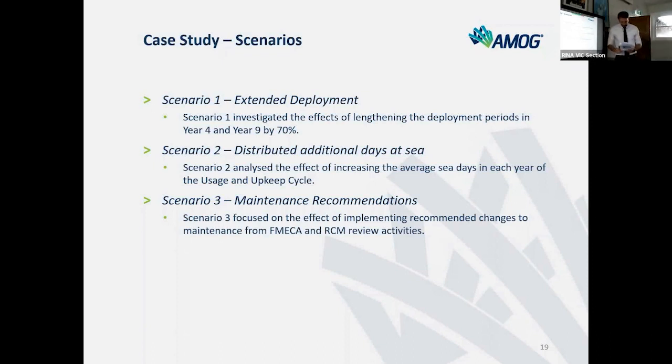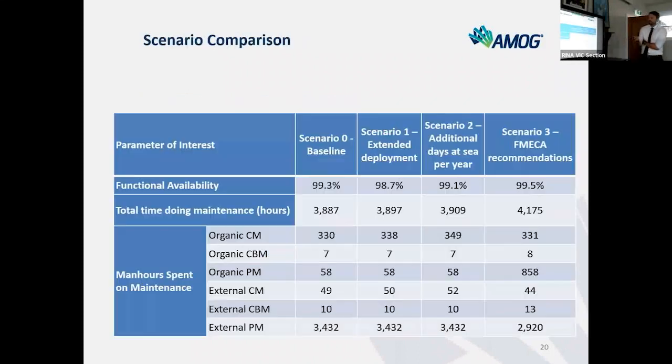Scenario 3 focused on an optimized maintenance schedule. That was using some analysis that other people had done. They had done some FAMICAs and some RCMs, and they had decided that certain activities should be done and certain activities shouldn't be done. And we simulated what the result will be of all of their recommendations, basically, and we're going to compare that to the baseline.